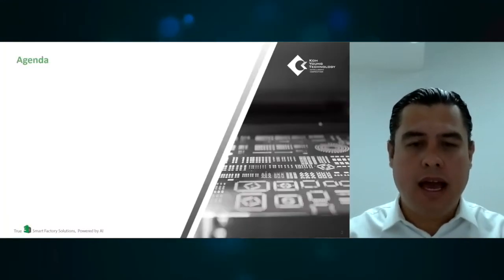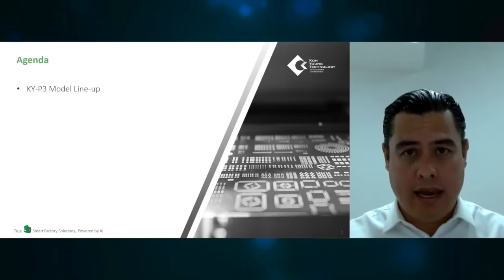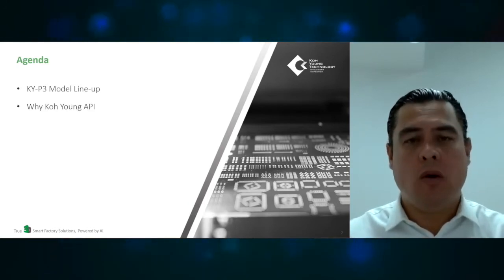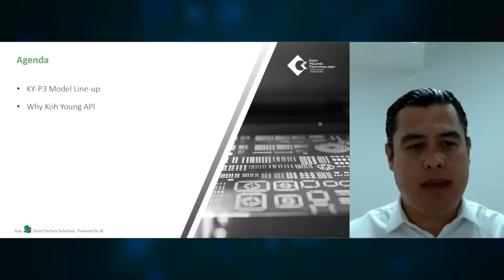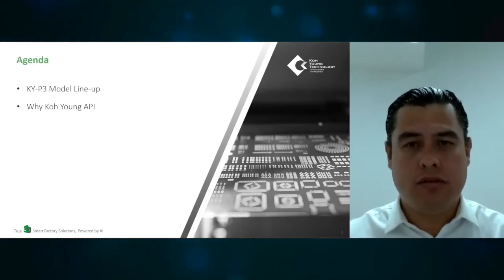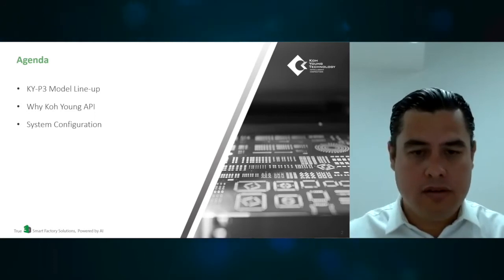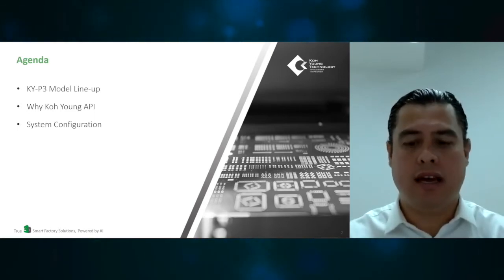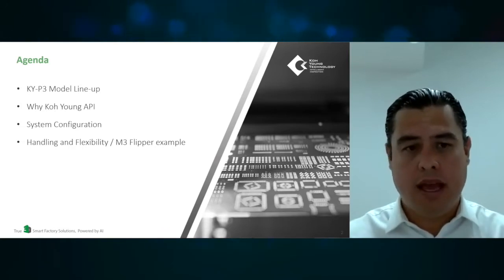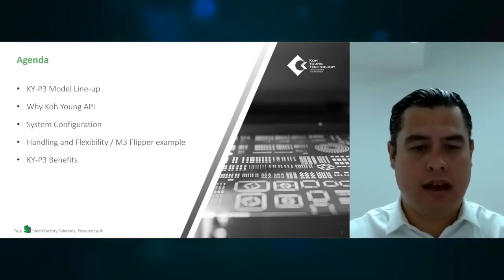So our agenda will consist of, first of all, reviewing the KYP3 model lineup. This platform is very diverse, so we will review the lineup. We will explain why to include an API system, automated pin inspection equipment, in your production lines, in your production environment. We will talk about the system configuration. As I told you, there's a lot of versatility in this platform, and we will talk about how flexible this platform is, and we will provide some examples. And finally, the benefits of the KYP3. This is what we are going to see.